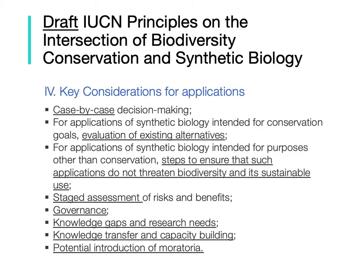Further, for these draft principles, there are a set of key considerations if they were to be applied. First, and critically, is that the decisions need to be made on a case-by-case basis, not a broad scale. Second, existing alternatives to synthetic biology tools must be assessed first and be found wanting before there should be further consideration of synthetic biology applications. Next, that there must be examination for synthetic biology applications that may affect conservation but are not designed for conservation purposes. And agriculture, again, is a particular case for this.